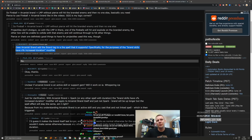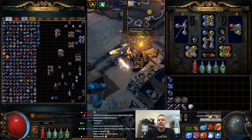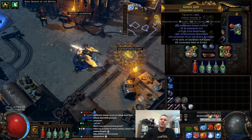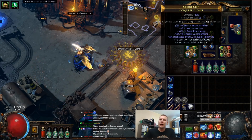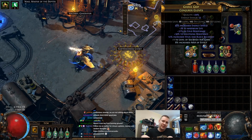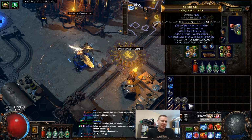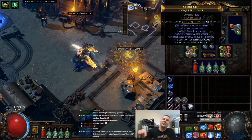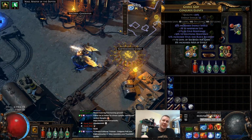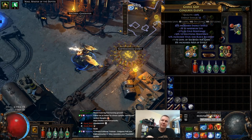Now, you might be asking, does it matter? Yes. The reason why tags matter is tags are stuff that allow you to scale them for stuff like +1 level of socketed AoE gems. Now, we might have a skill that doesn't have the AoE tag, but we can add area to it with stuff like Melee Splash, for example. Now, if it added the AoE tag to the skill gem, the +1 level would affect it, but because the skill gem itself doesn't have the tag, and you cannot add or remove any tags from a skill gem, it doesn't apply.